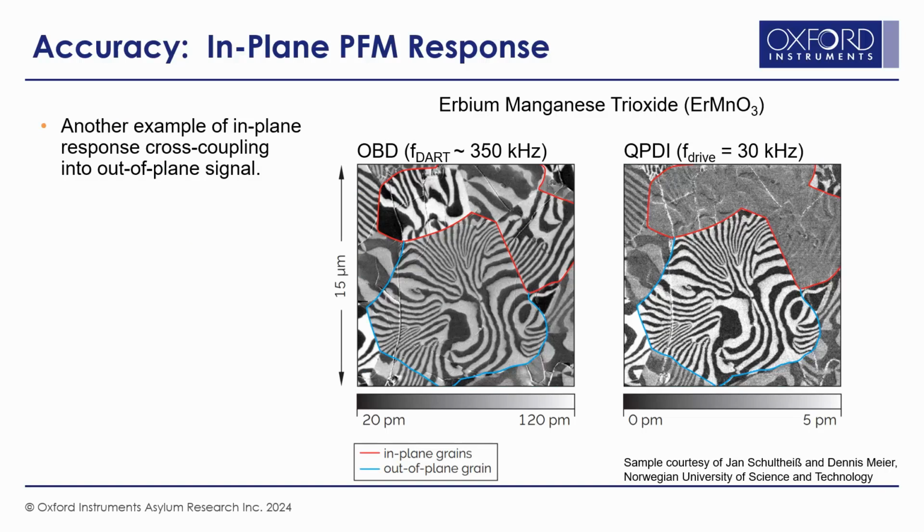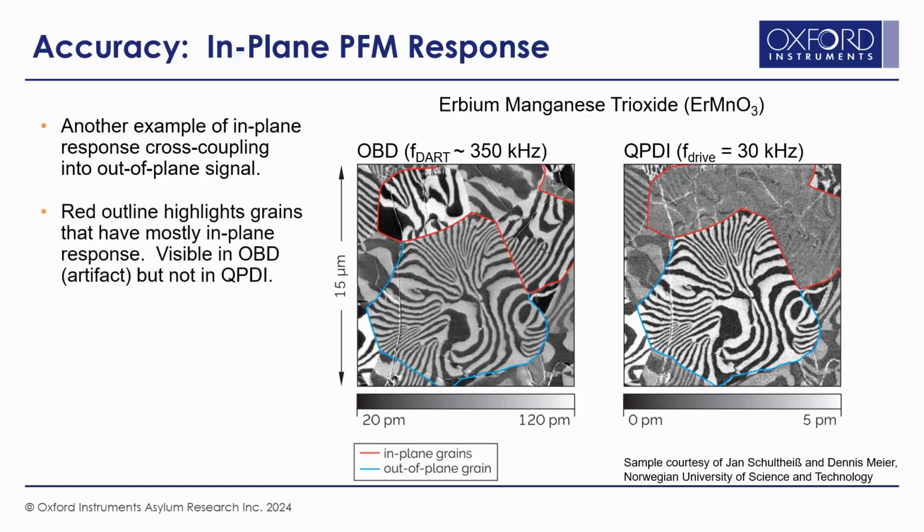Here's another sample that shows this in-plane PFM response cross-coupling in. This is erbium manganese trioxide, and in this particular case, the grains that have been outlined in red there are... this is a polycrystalline sample, so the grains are oriented randomly, and so the polarization vectors are going to be oriented randomly. So you have some grains that are oriented a little bit more with the polarization vector in plane and some that are more out of plane.